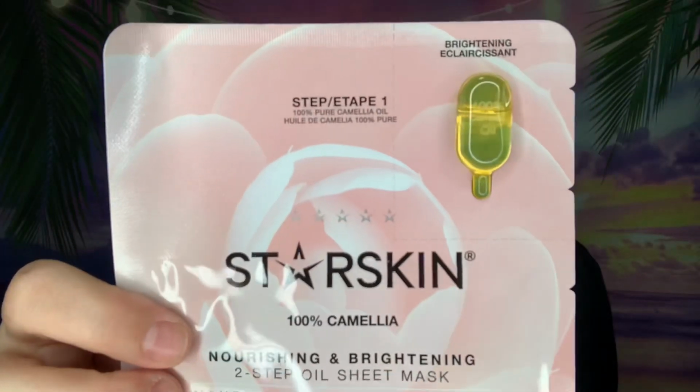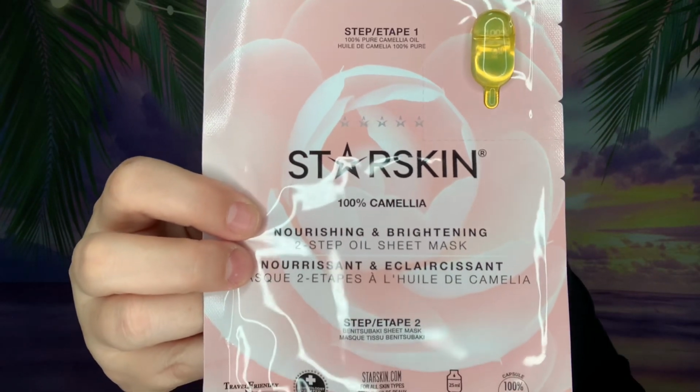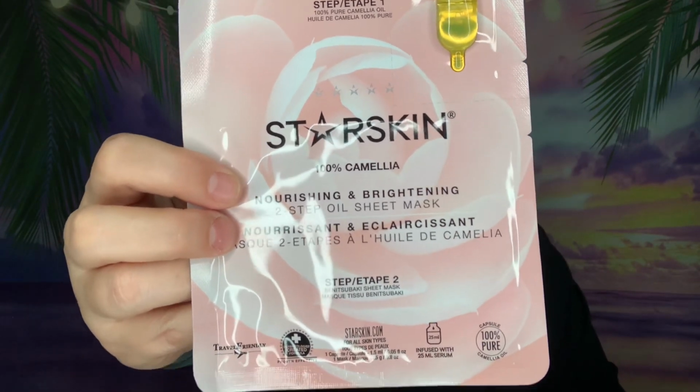Then you tear open step 2, remove the protective layer and discard. Apply the mask on your face and leave on for 15 minutes, and then remove, and then pat in any of the remaining serum. Do not rinse. So you use that first. Sorry, I figured you would use it the other way, but no. So here's this, and again, it is a 2-step, which I really like, and this guy is valued at, it says $10. So I'm going to assume this is $10 for one complete 2-step mask.